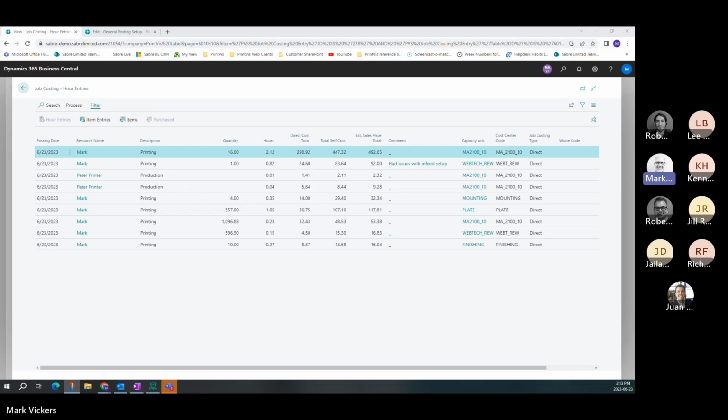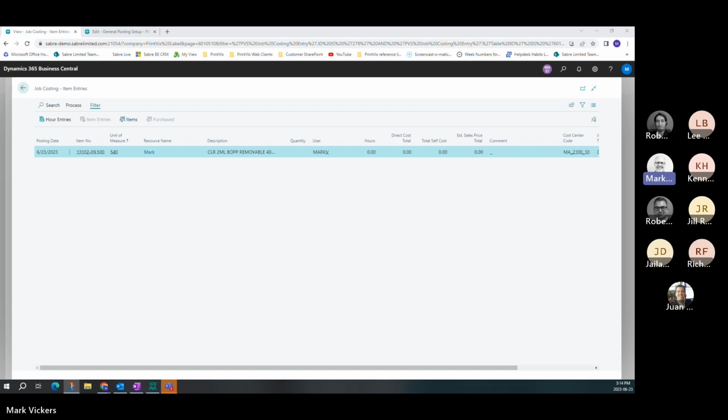So here I've clicked on my hour entries. I get to see all of the actual labor lines posted by the date, by the operator, by the function. This was production. I could have make ready, production, whatever we set up to be recorded. Hours that have been recorded, my costs. Here you can see an actual comment that was made from the production floor. It's going to show back here, that kind of stuff. I can also click on the item entries. This will give me a list of the materials that have been posted against the job, and now they've been costed to the case and consumed from the inventory, so it's been removed.